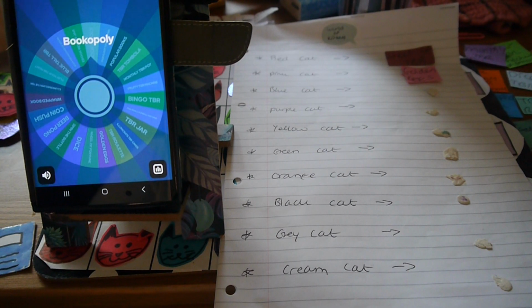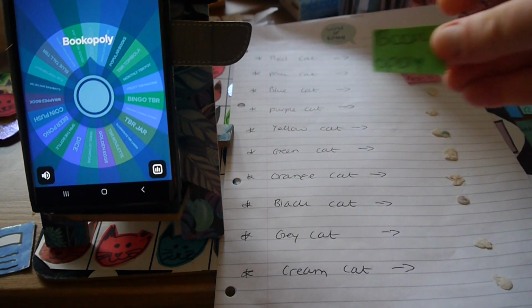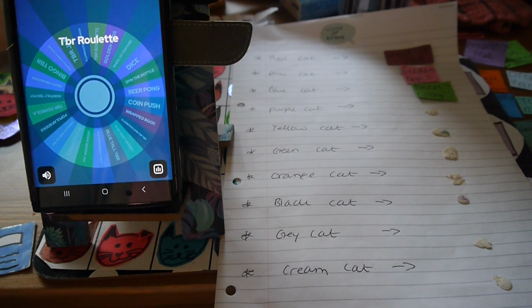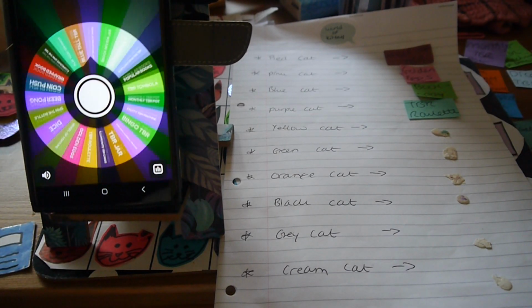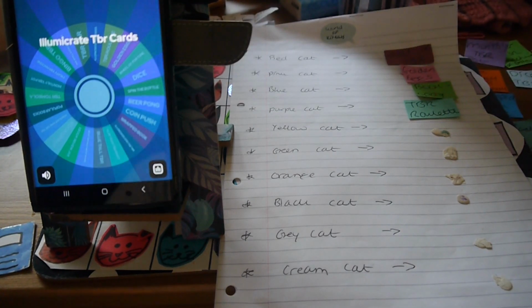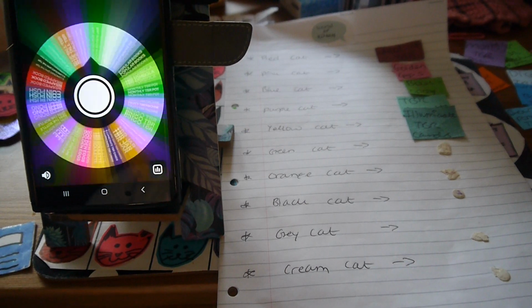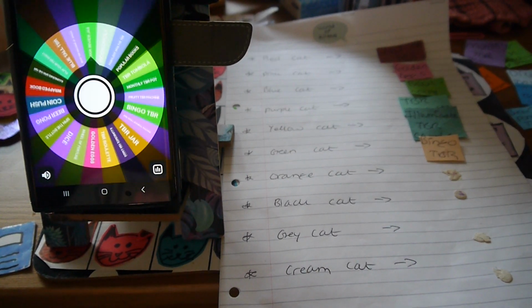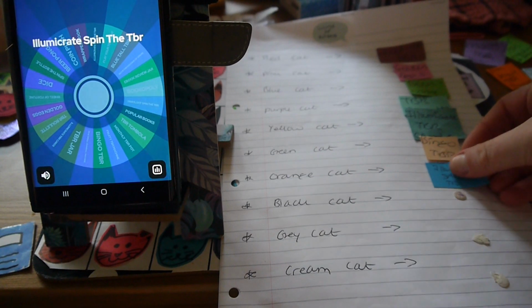Then we have got Bookopoly for the blue cat. So let's find the Bookopoly. Here we go, Bookopoly going on the blue cat. So let's spin it again. TBR roulette. Here we go, going onto the purple cat. Okay, yellow cat. Illumicrate TBR cards going for the yellow cat. Bingo TBR, is going on the green cat. Illumicrate spin the TBR on the orange cat.